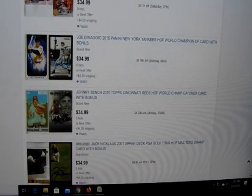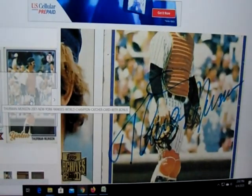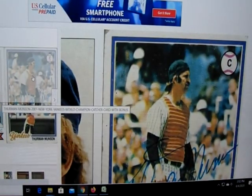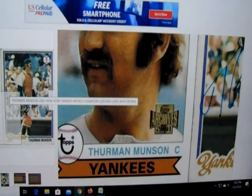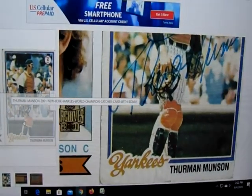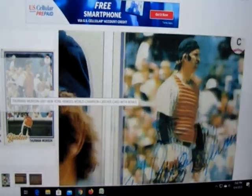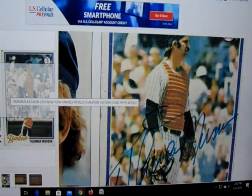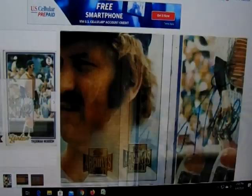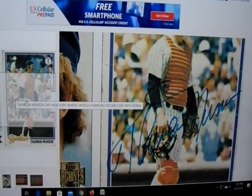Okay, so this is something that I just want to talk about, and first, you have to know your history of the player. And anybody that is a New York Yankees fan obviously knows who this man is. Well, tragically, we lost Mr. Munson in 1979.